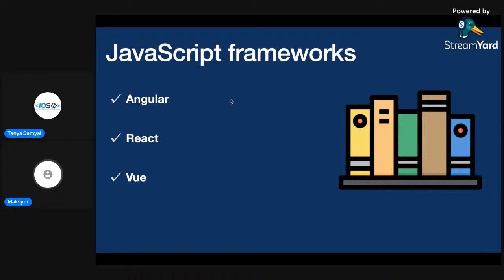But of course, it has its own downsides, such as the entry point. For new joiners, for junior developers, it's quite difficult to start with Angular because it's quite a complex framework. In this case, that's an advantage for React, because React is easier to learn and to start to develop with.